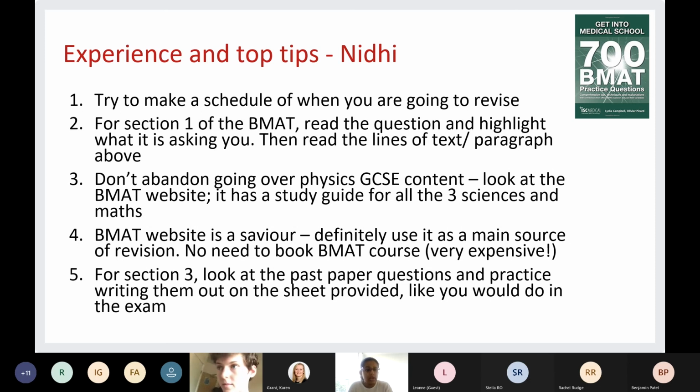I think for section 1 of the BMAT, like I've said, this may not work for you, but what I did was I used to read what the question asked me, and then I would go back and look at the paragraph and see, okay, what are the key things that I need to look at, and then I would highlight and make sure for section 1 to really read the questions, because it's very much to apply your critical thinking.